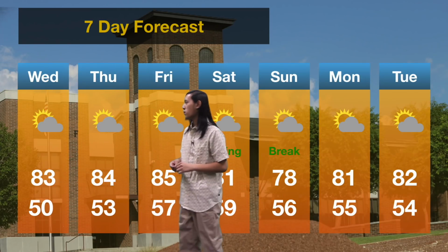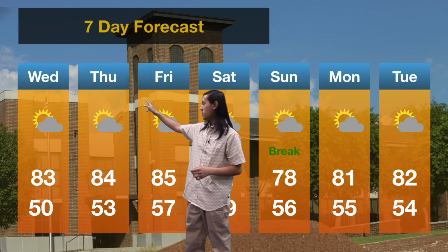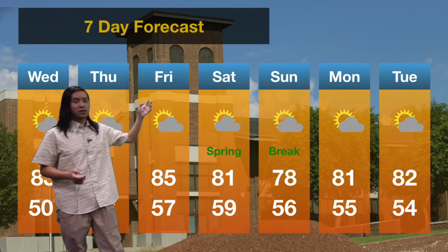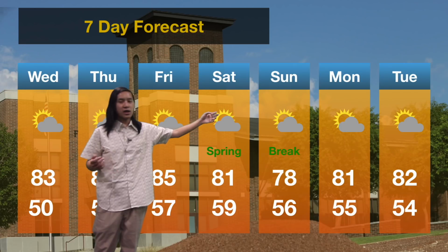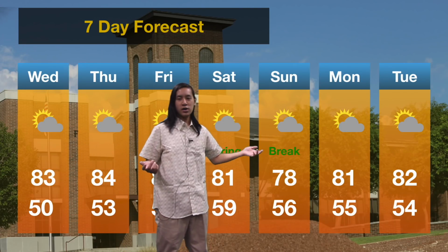Heading over to our 7-day forecast, you can expect clouds throughout the week. Tomorrow, temperatures expected to be in the mid-80s, and heading into the weekend, Friday also expected to be in the mid-80s, Saturday in the low 80s, and Sunday in the high 70s. Monday and Tuesday both expected to be in the low 80s.